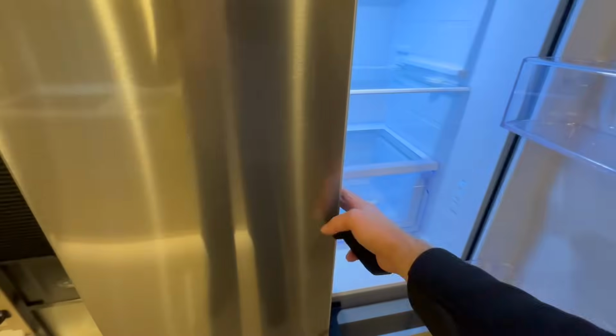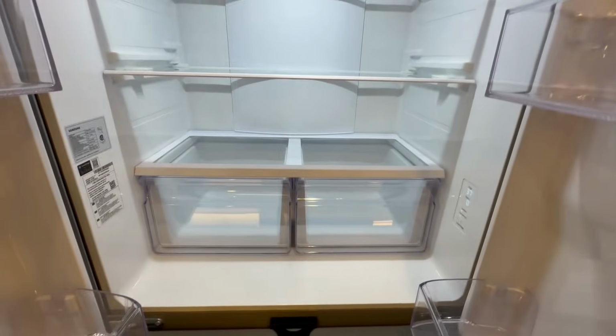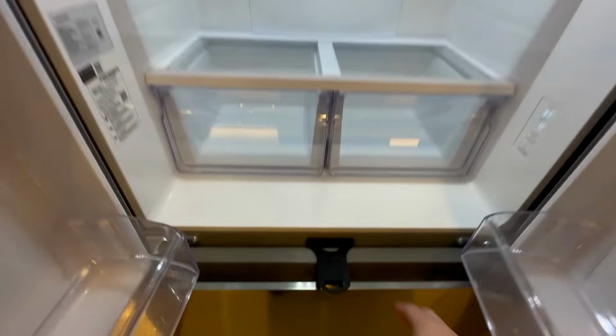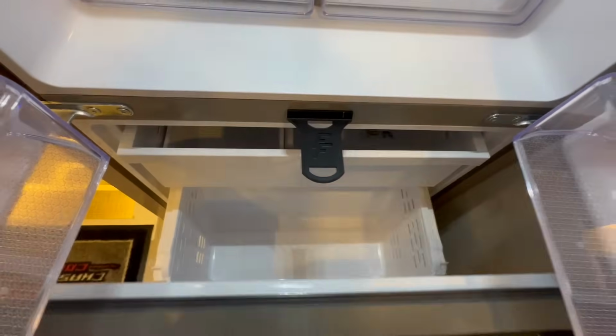Samsung residential fridge with the French door on the top. There we go. So you have the fridge on the top, and then the pull-out freezer does have the built-in ice maker drawer as well. That's a nice option.